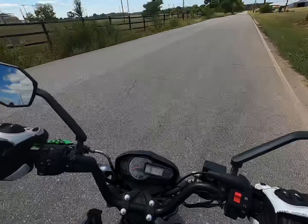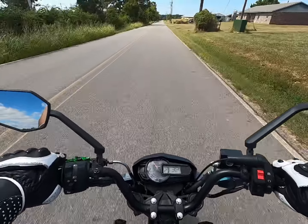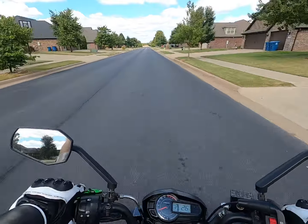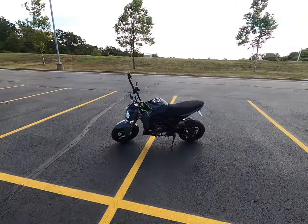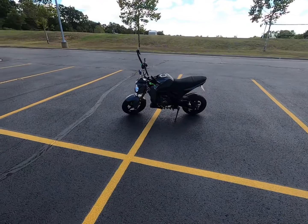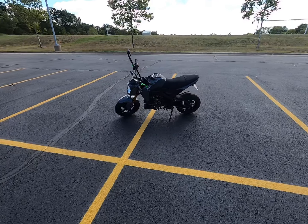Here we go. Hear that little top out? Whee! How do you not do this when you're on a bike? That is the new 2023 Kawasaki Z125 Pro. And what a blast this bike is.